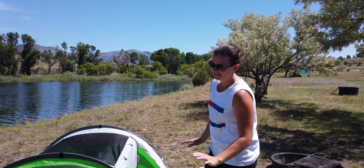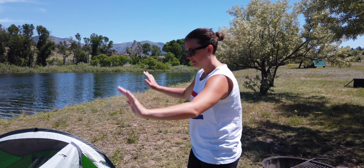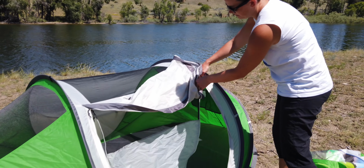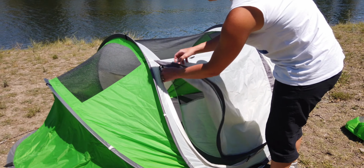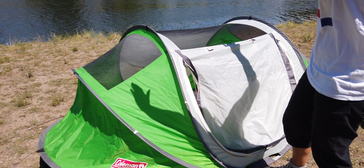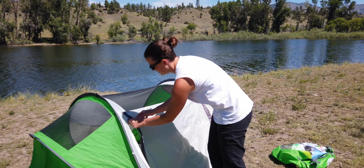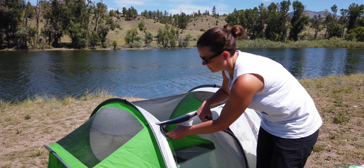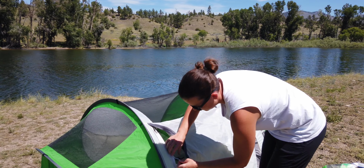Another thing about this is if you have it staked down all the way, it kind of stretches it out, and it can be a little bit difficult to shut this inner door. So if you're having problems with shutting the inner door, just lift the end stakes up a tiny bit and it'll loosen it, and it can make it easier to close the door. They don't have this problem with the 4-man version though. It's just on this 2-man that the door was a little bit tough to close.